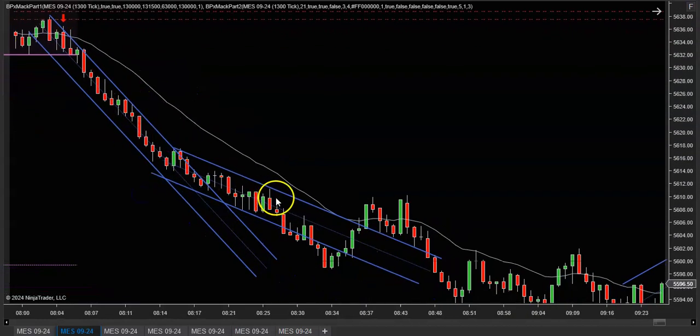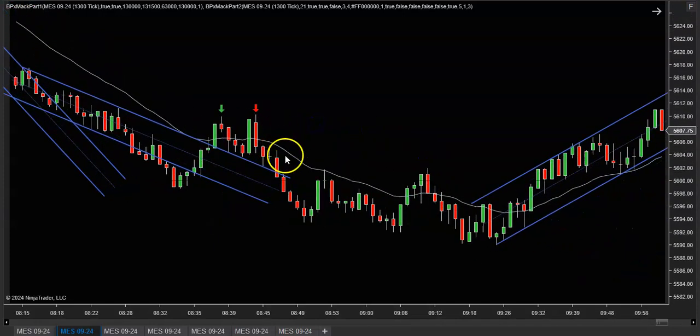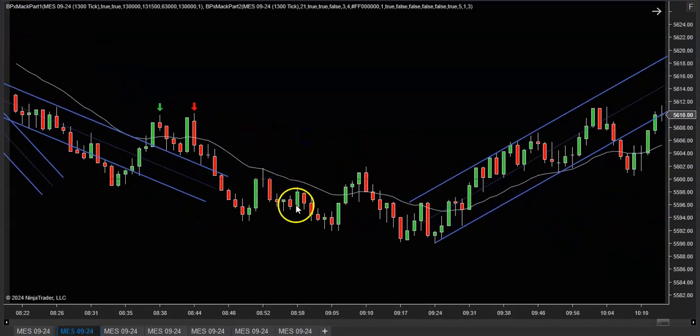You get this spike and channel down, and I say you just short this thing, get short however you can. Get a second entry. Actually, technically, that's not a second entry, but this looks like the better entry than this to me. And the problem is, you got this overshoot, so you're not really sure what's happening. But when it makes that double top, I like that. Boom.